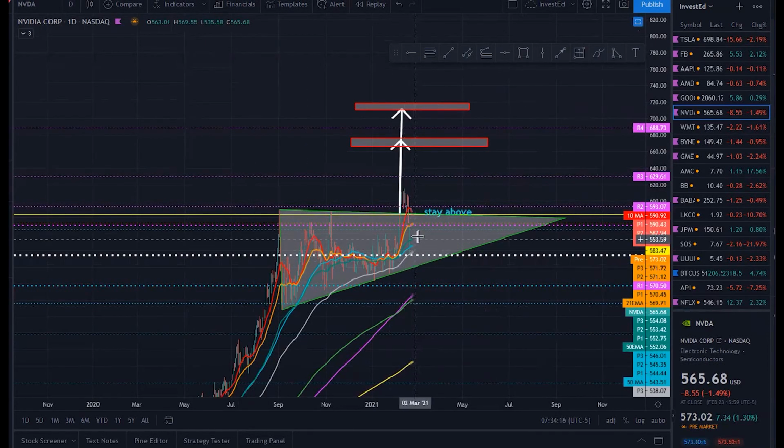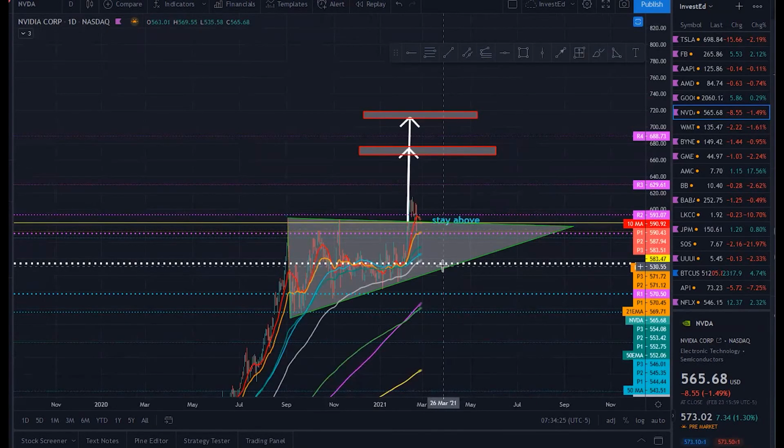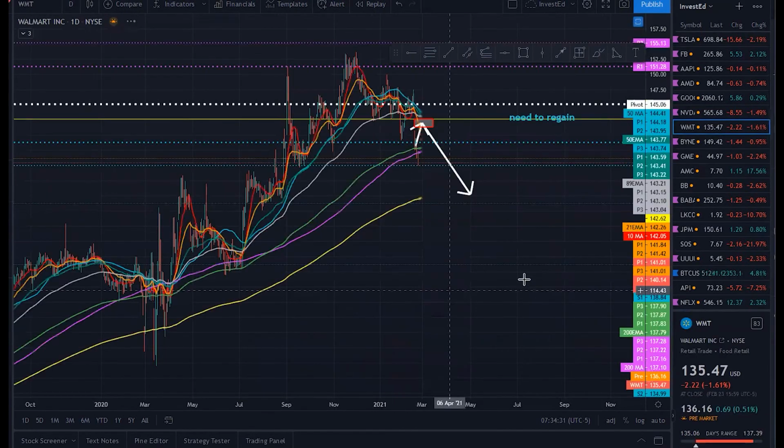So I'm just going to keep an eye on this as long as it doesn't break down below this. I guess you would consider a trend line at this point. I mean, I don't like diagonals, which coincides to around where the pivot line is. As long as we keep above that, I think we're okay.